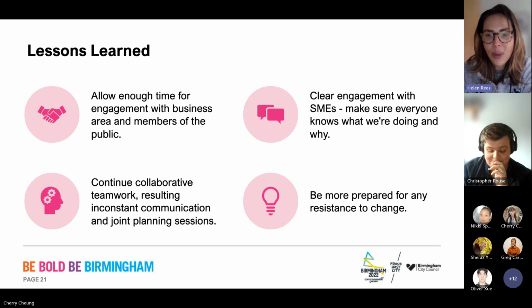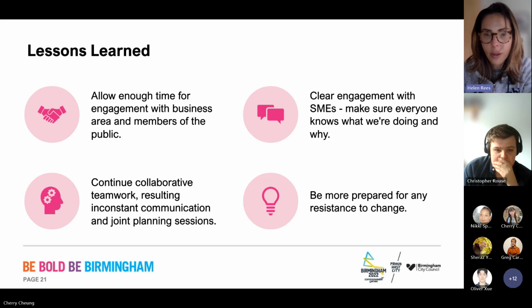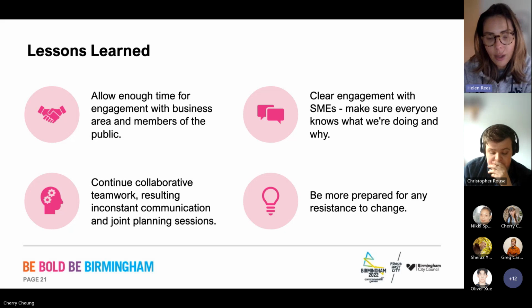Clear engagement with SMEs, make sure everybody knows what we're doing and why. This is something that we picked up. It really is important, a prerequisite, that everybody in the service area we're working with knows why we're there and what we're doing, and that we are impartial. We have continually communicated and collaborated with our service areas, so they're never in the dark, and they will be with us at the modelling stage as well.